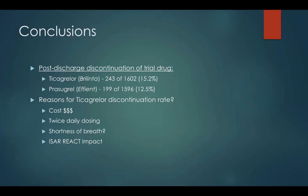And so there was some concern that possibly that had led to it being stopped, but it seemed like a lot of the time it was either the cost or the fact that it was being taken twice a day, that these patients were switched over to Plavix once they left the hospital. And so, obviously there's some concerns about whether or not all these patients who stopped it could have affected the trial. We'll see if that did have impact on Brilinta.